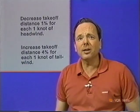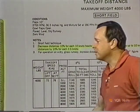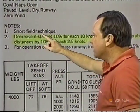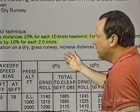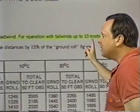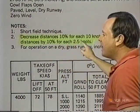You don't believe it? Let's take a look at it. Well, here's one manufacturer's short field takeoff chart. Let's take a look at the notes up here. Note number 2 says, decrease the distance by 10% for each 10 knots of headwind. Well, let's take a look at the rest of it. For operation with tailwinds up to 10 knots, increase the distance by 10% for each 2.5 knots. And that's 4 times as much. And once again, it hurts you 4 times as much.